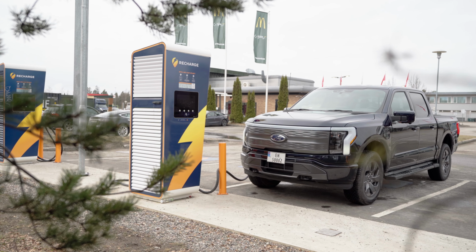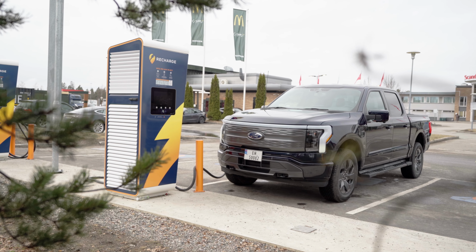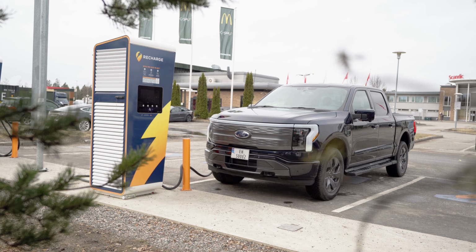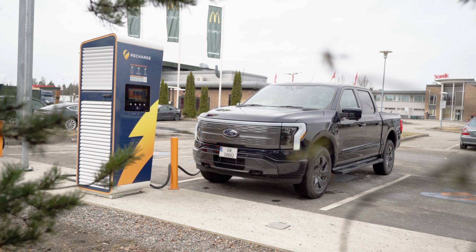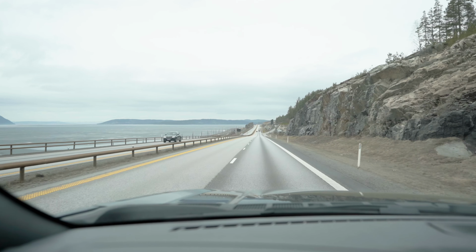In this video, we are going to find out how far the standard range version of the Ford F-150 Lightning will go on a full charge of battery at a constant 120 kph or 75 miles an hour.